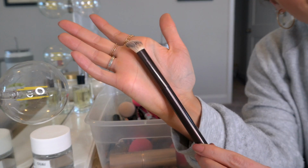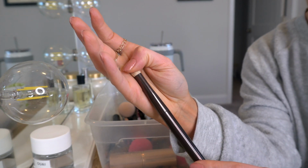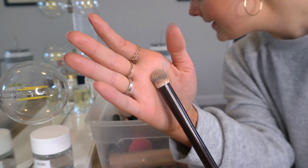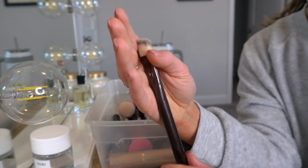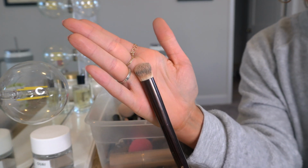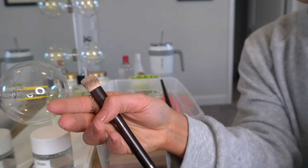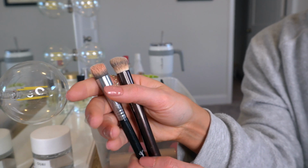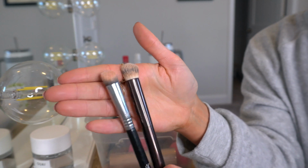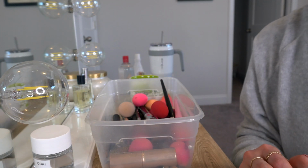This is the Hourglass concealer brush that came out with the Vanish concealer, and I knew I had this, but it's been stuck down in this box and I lost it. But if you've been watching, you'll know that I'm loving the Hourglass concealer right now, so I'm happy to have this brush. And actually this is almost identical to this Sigma brush, and I like this Hourglass one better. So I'm gonna keep Hourglass and get rid of this Sigma one.